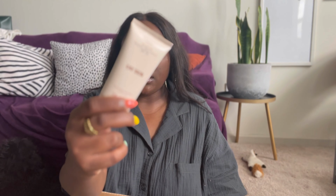The next skincare thing I got, I'm not sure if you all knew, but Winnie Harlow came out with a skincare line. So I picked up one of her moisturizers. This is the Universal Mineral Face Lotion. This is SPF 55.